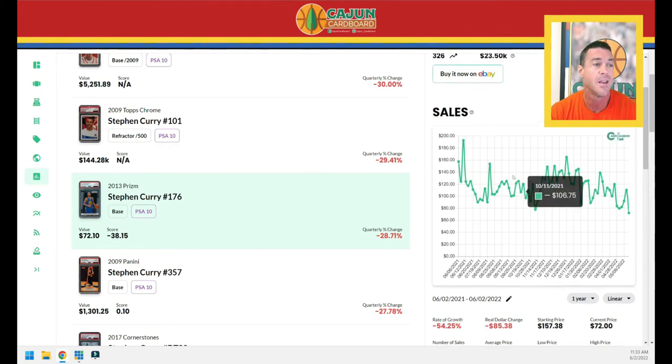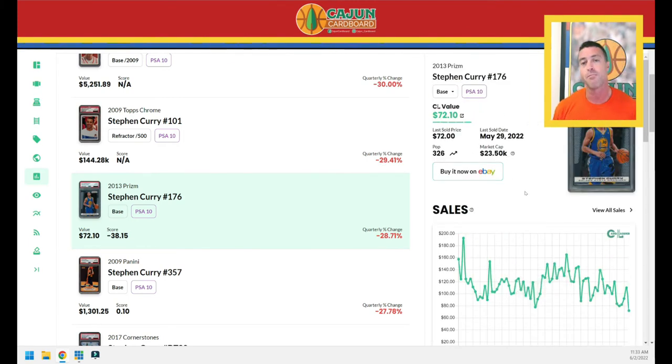But again, this is falling into that category of base is bad, base Prism pops too high. 326 is a pretty high pop for a not super meaningful Steph Curry card. So I don't know how many Steph Curry collectors even want to put this base PSA 10 2013 Prism in their collection. I mean, even a 2012 Prism would have a little more meaning because it's the first year of Prism. So that's card number 4.